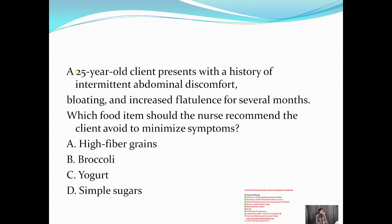A 25-year-old client presents with a history of intermittent abdominal discomfort, bloating, and increased flatulence for several months. Which food item should the nurse recommend the client avoid to minimize symptoms? Let's review the possible choices.